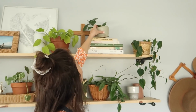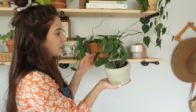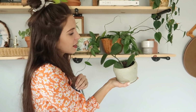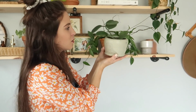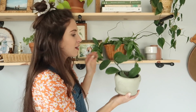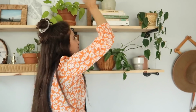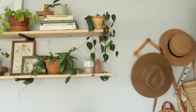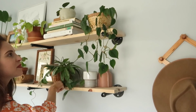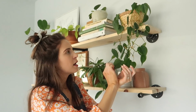Okay, and then I have another Hoya up here in a little thrifted pot. Most of my pots are thrifted if they're not regular terracotta. But this is a Hoya Abavada, and I just think it's the cutest little thing in this pot. I mean, these do not grow fast. These types of Hoyas grow pretty fast, but this doesn't grow. So I love this one. Okay. And then, oh no, a leaf fell off. I'm going to water them.